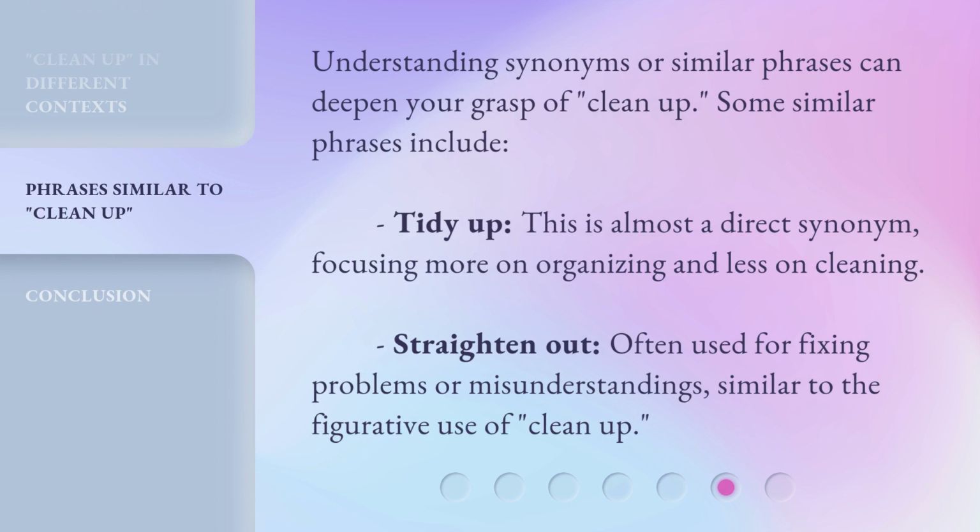Understanding synonyms or similar phrases can deepen your grasp of clean up. Some similar phrases include tidy up. This is almost a direct synonym, focusing more on organizing and less on cleaning. Straighten out, often used for fixing problems or misunderstandings, similar to the figurative use of clean up.